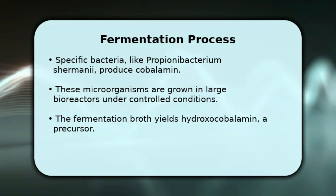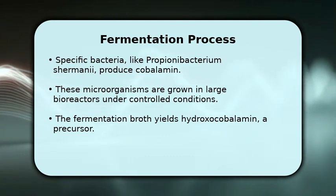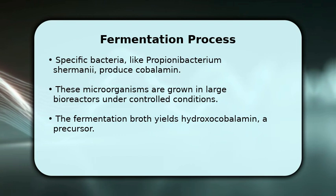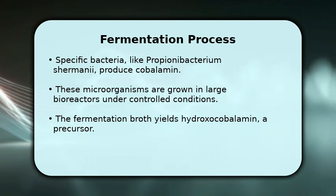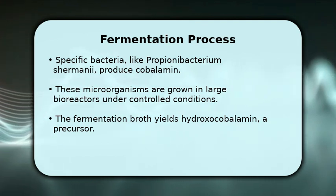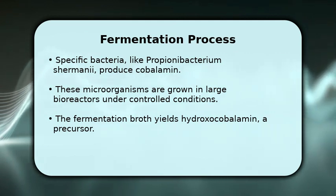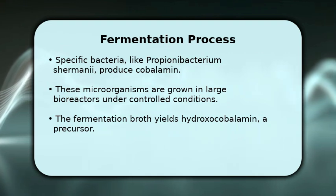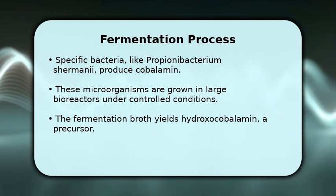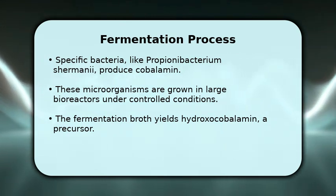The journey of vitamin B12 begins with microbial fermentation. Specialized bacteria, such as Propionibacterium shermanii, are cultivated in massive bioreactors. These microorganisms are fed a carefully balanced nutrient broth and thrive in a controlled environment, including specific temperatures and pH levels. As they grow, they naturally produce various forms of cobalamin, primarily hydroxycobalamin, which is the crucial precursor for our desired cyanocobalamin. It's a testament to biotechnology's precision.